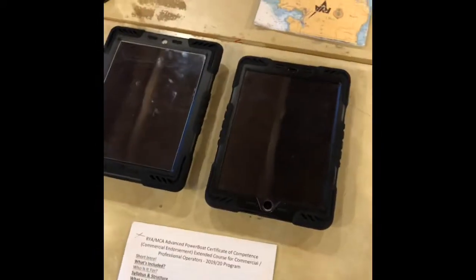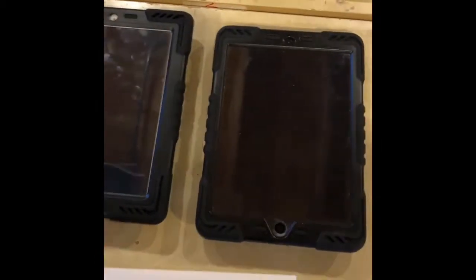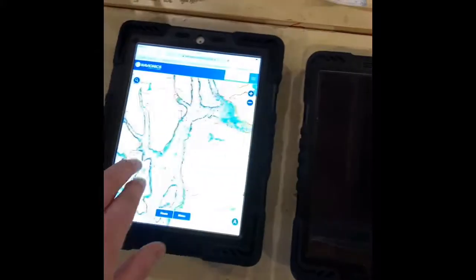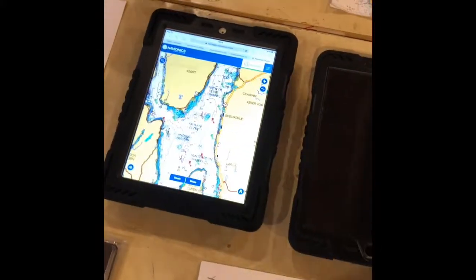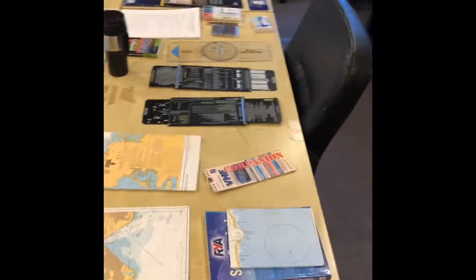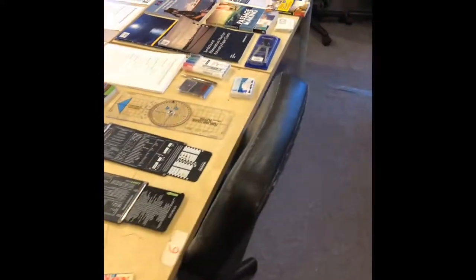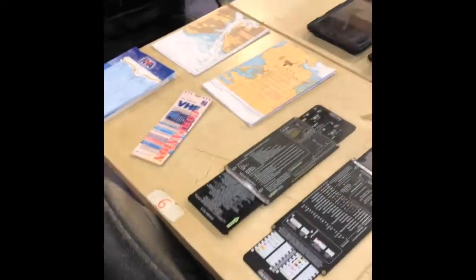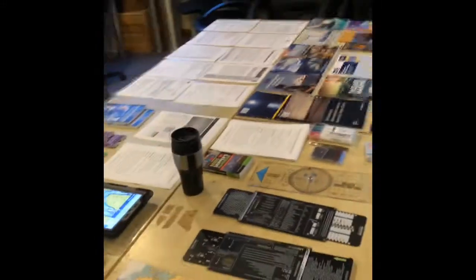Every student gets an iPad for use on the water and in the class, and it has the Navionics app, and it has access to all these documents as well, and some other things. Apart from the course pack that we send out to you, we have loads of gear in the classroom and on the boat. So we've got all of this for use in the classroom, and we've got some pretty nifty pro gear on our training boats as well.